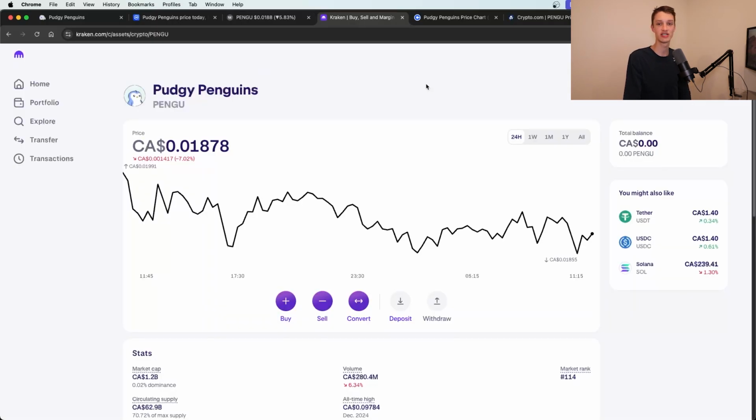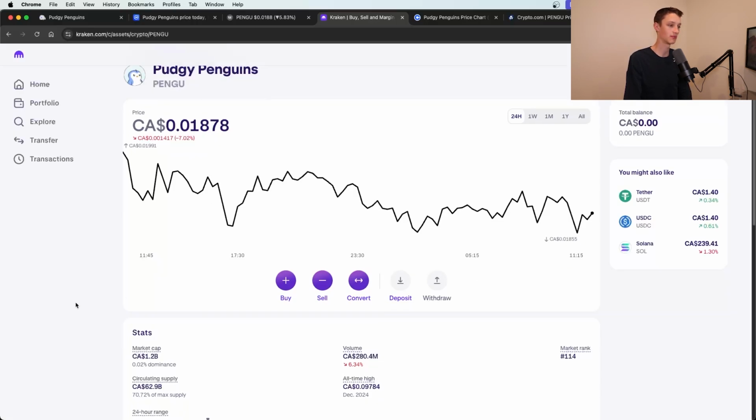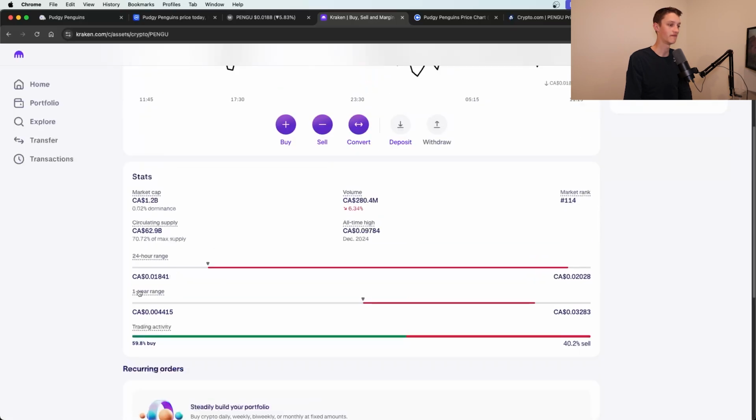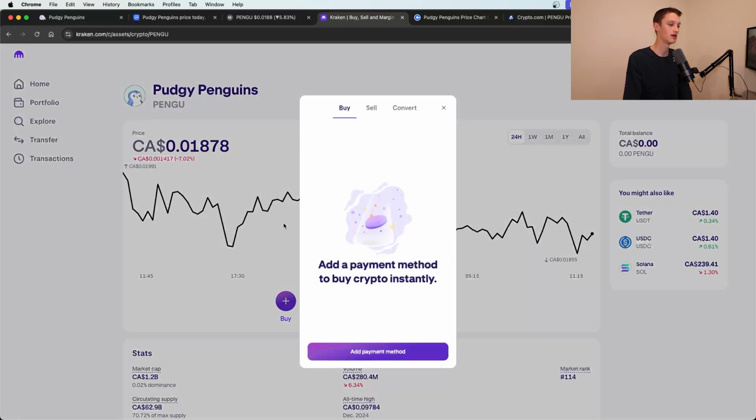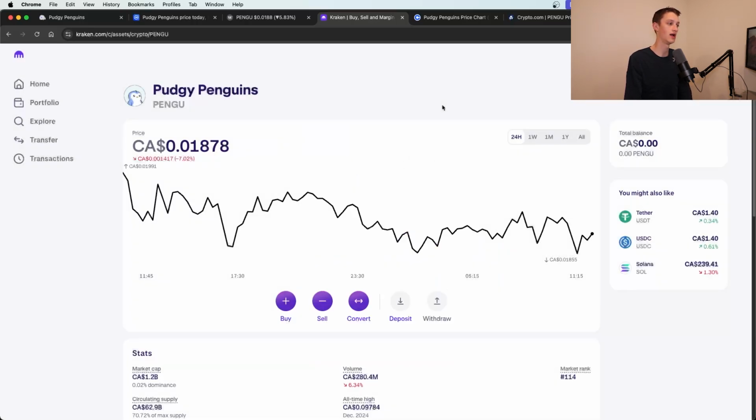So the next exchange that's been around for a while and is quite a big name in crypto is Kraken. Got Pudgy Penguins up here, got some information about the coin down below. And if I just click buy here, I'll be able to add my card as a payment method to buy it instantly, or I can convert from one coin to another as well. So that's a good option. I'll be using Kraken later as an onboarding into my decentralized exchange.